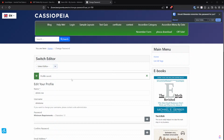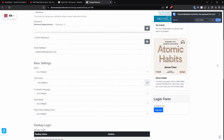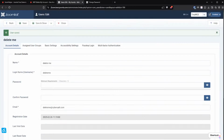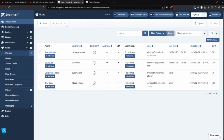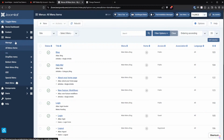All right, so I saved the profile. Now, how would a person delete their setting? I wonder if this is a link that we set up here. Let's close. Let's go to menus, all menu items.